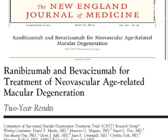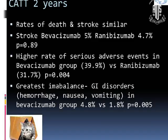The CATT study, the New England Journal had published the 1-year results, and the 2-year results came out in Ophthalmology. And the CATT study found that in 2 years follow-up, the rate of death and stroke was similar in both the Lucentis and the Avastin group. The difference was not statistically significant. But there was a higher rate of serious adverse effects in the Avastin group versus Lucentis, and there was greatest imbalance in GI disorders, that is hemorrhage, nausea, vomiting in the Avastin group compared to the Lucentis group.